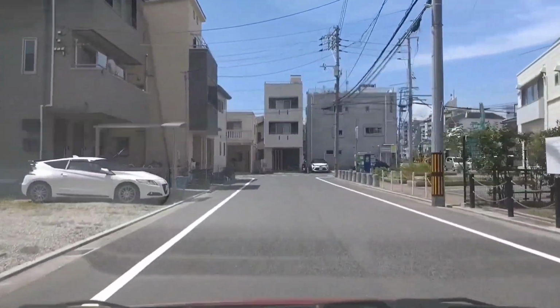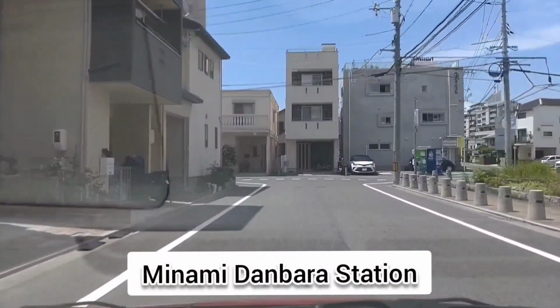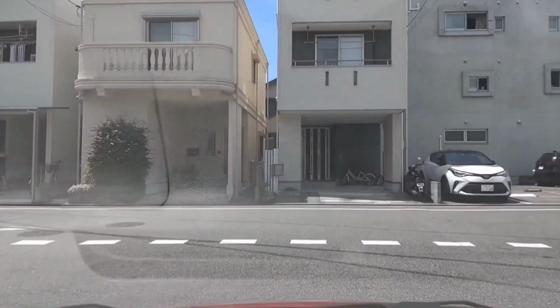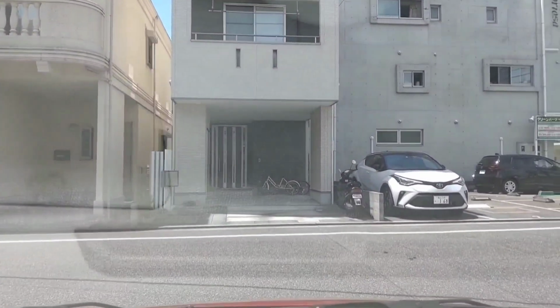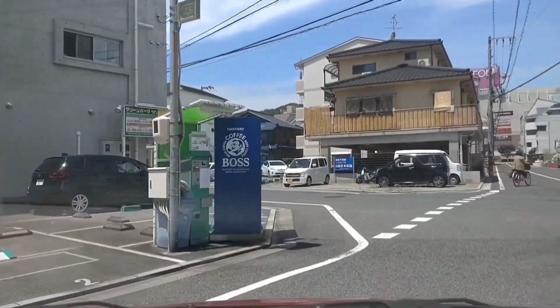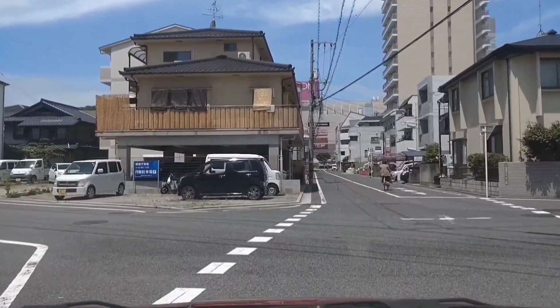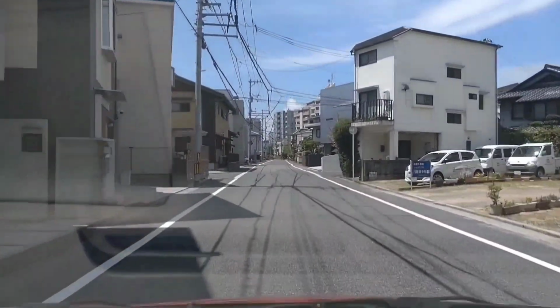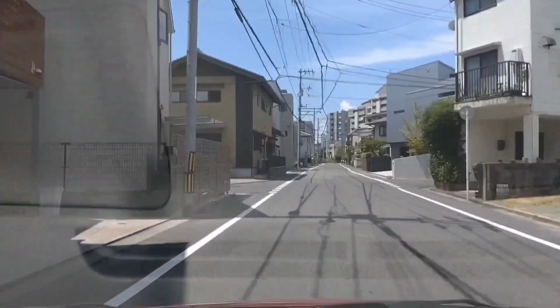You can see a dead end, but that's where Minami Dumbara Station used to be. The Ujina line, of course, used to run straight ahead. Perhaps either the road or the land has been changed. Land readjustment, right? That's quite possible, but the route I select might be wrong.